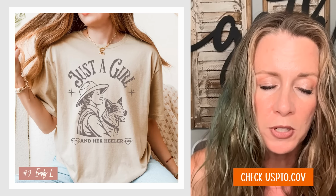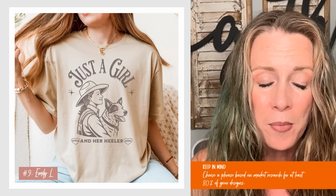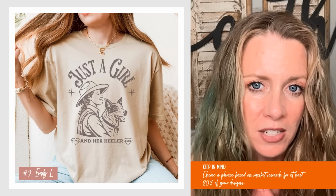So for example, when Emily goes to do her next batch of dog mom style types of shirts, instead of using this phrase, "just a girl and her healer," she could use phrases that are already doing well in the dog mom niche. So for example, I saw "just a girl and her dog." Do check uspto.gov. I'm just mentioning what I saw. I did not check that yet, but there were other phrases that already had bestsellers on them. So we know that those are phrases that are resonating with the customers already.